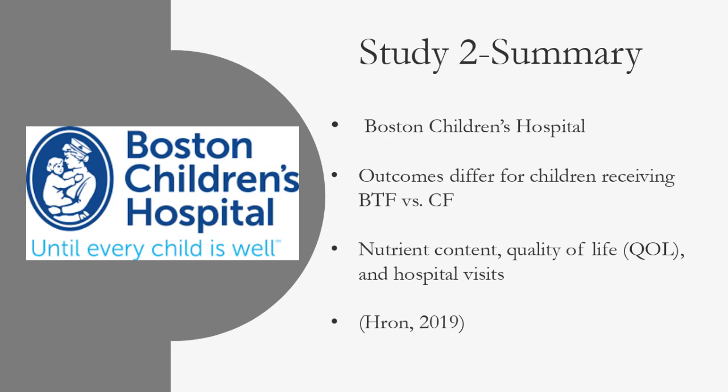The second study done, like I mentioned, was at Boston Children's Hospital, because the last study indicated that a majority of patients utilizing blenderized tube feeds were in fact children. I looked into this study done at Boston Children's Hospital. The study objective was to determine whether clinical and patient-reported outcomes differ in children receiving blenderized diets compared to conventional formula. This study gathered information based on formula nutrient content and quality of life and hospital admissions.